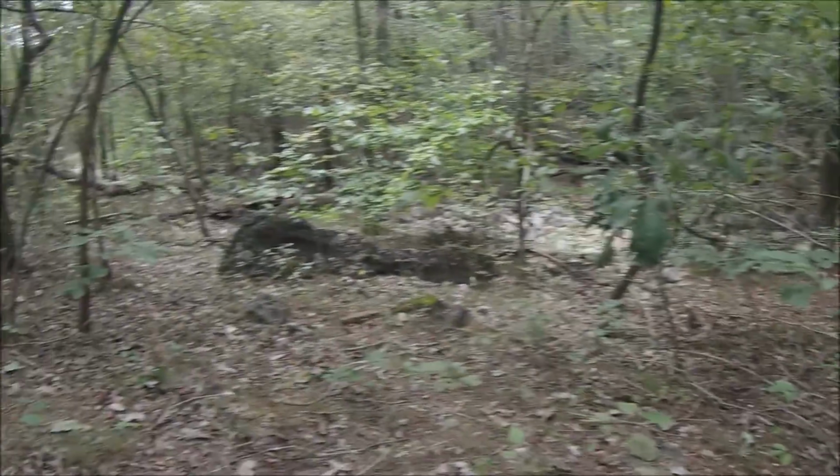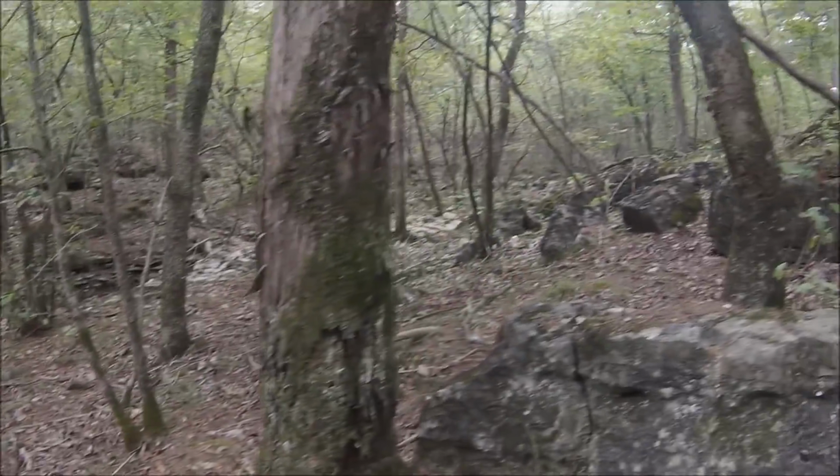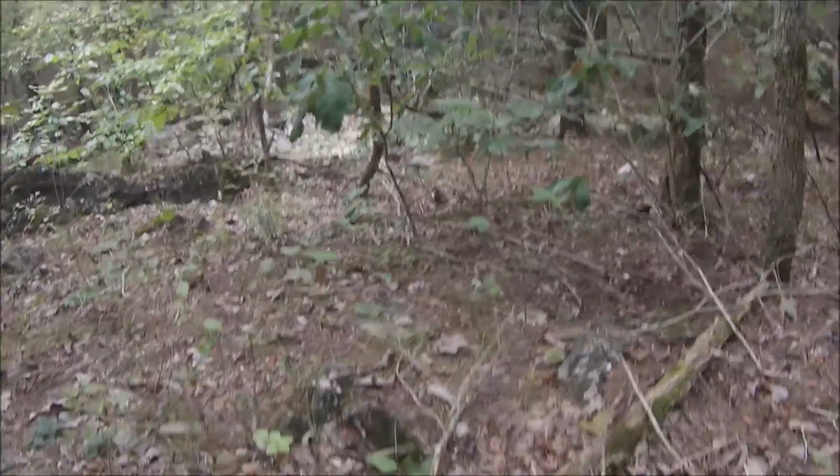But you see we're down in a little area that leads into a little spillway, little runoff area. It runs up. So this is downhill.